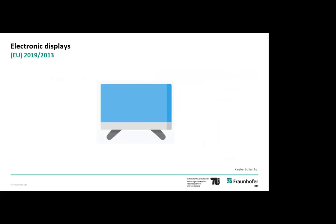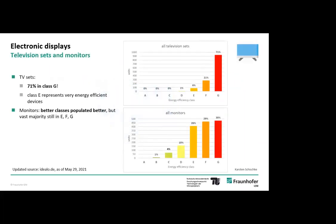Let's talk about electronic displays first. About television sets and monitors, leaving aside signage displays, which are also covered by this product group. And here the statistics are really not as intended. So for TV sets, more than 70% are now in class G. And this here is actually then already updated data I took into account here, then already monitors, which you will not find in a quantitative evaluation in the paper. So this is then here new data. It looks a bit better for these monitors.